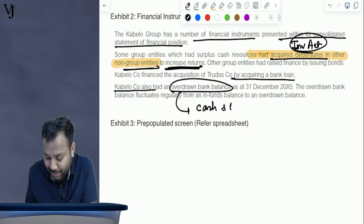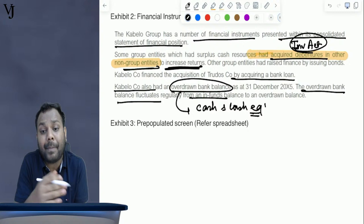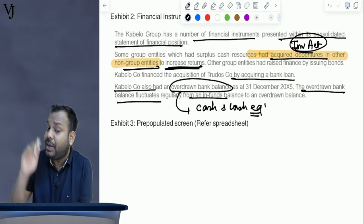Okay, now the overdrawn bank balance fluctuates regularly. But if the question says that this overdrawn balance is permanent in nature, then this will become a financing activity. If it is short term in nature, a short term commitment, highly liquid, it is cash and cash equivalents. If it is permanent, non-current in nature, long term in nature, then it is a financing activity. Is that clear to everyone?